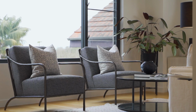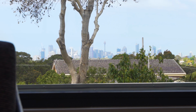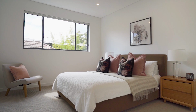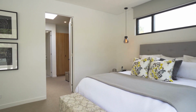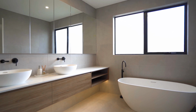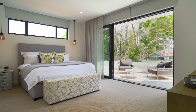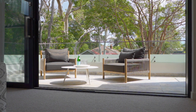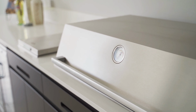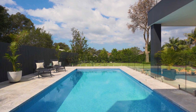The upper level includes a separate living area, including study nook, impressive storage, a district view and views to the city skyline. The undercover alfresco area is perfect for entertaining all year round and overlooks the level manicured gardens and an oversized 10 by 4 metre solar heated pool.